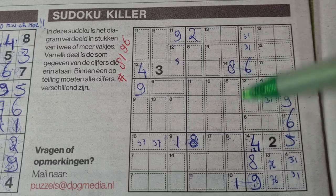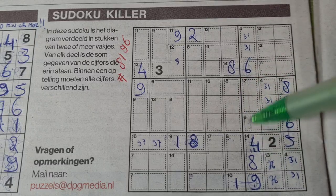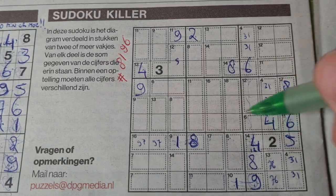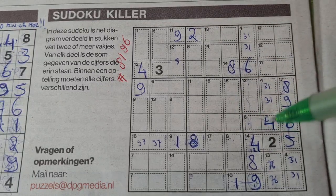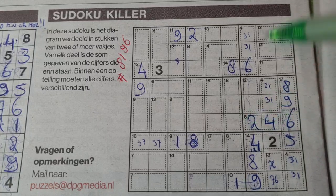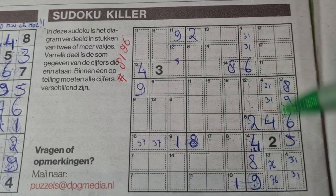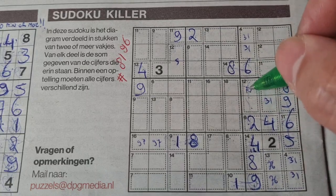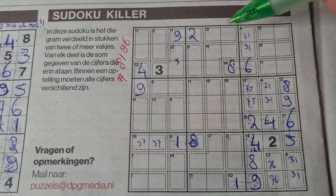One of the missing numbers in this big square is number 4. We have a 4 in this column, so no 4 in these 3 boxes. So 1 box left for the 4 in this big square should be there. In a box of 6, the combination will be 2 plus 4. So 2 numbers left in this big square. The 1, the 2, the 3, the 4, 5 is missing. 5 and the 7 are missing here. 7 and 5. Okay.